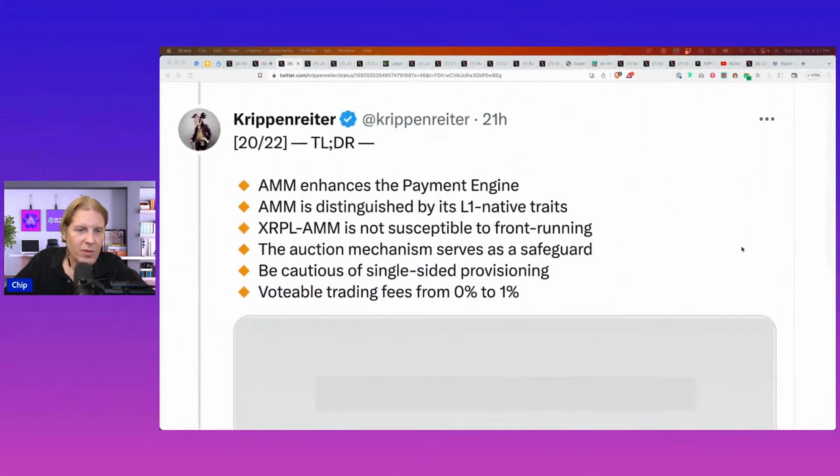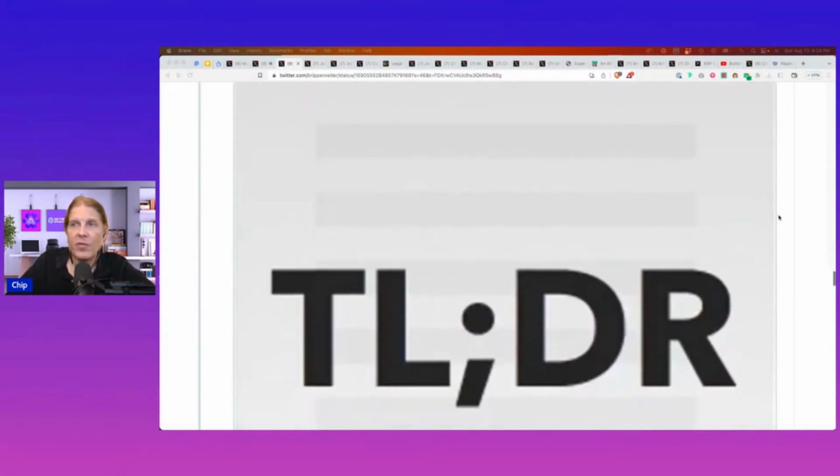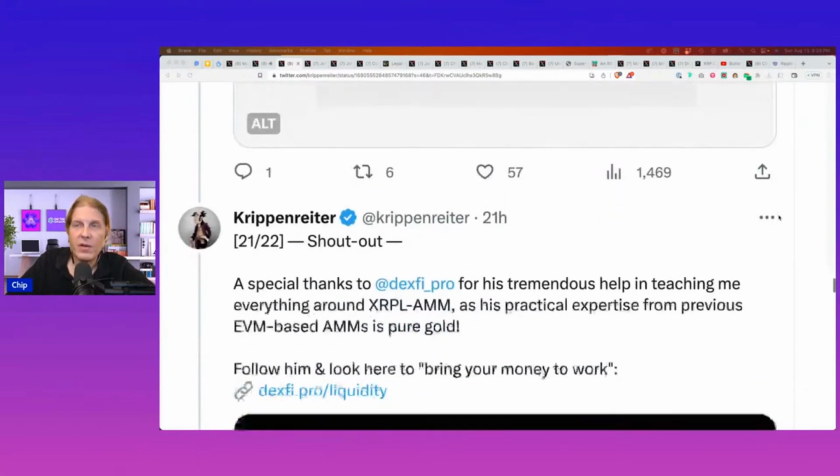And if we just started off here, too long, didn't read, if you ever wonder what TLDR means, that means too long, didn't read. AMM enhances the payment engine. AMM is distinguished by its L1, or its native layer 1 status or traits, I should say. XRPL AMM is not susceptible to front running. The auction mechanism serves as a safeguard, but also be cautious of that single-sided provisioning. And then the votable trade fees are from 0 to 1%. So overall, man, it's very good.